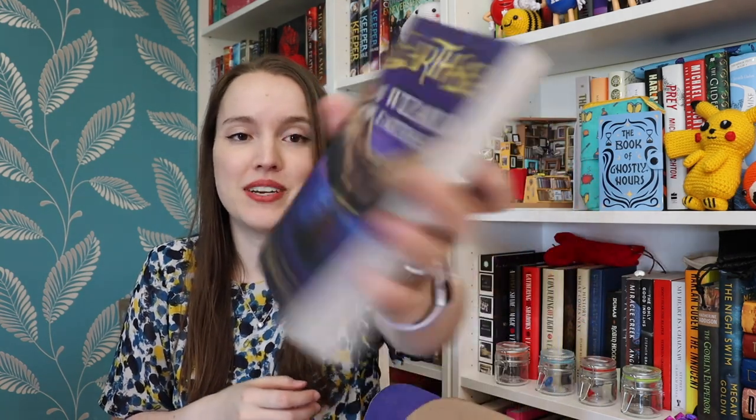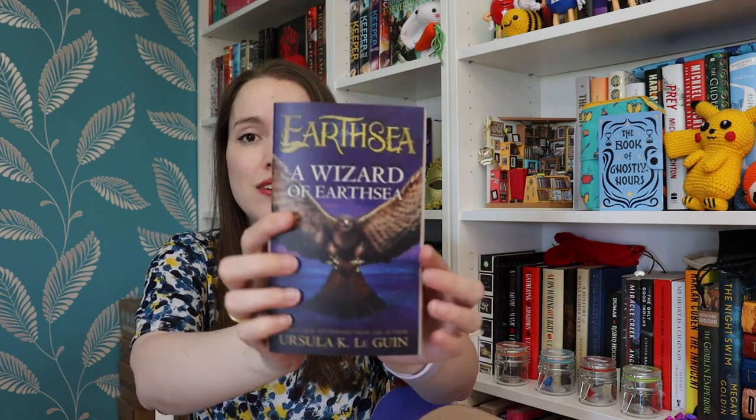Oh, we have a second book. This is awesome. Okay. The second book is A Wizard of Earthsea by Ursula K. Le Guin, and I have not read this book. I don't own it, so I'm really excited, because last time they sent Alice in Wonderland, which I own, I've read multiple times, so I'm really excited for this one. This is really cool, and it's a really cute edition, a really cute size.